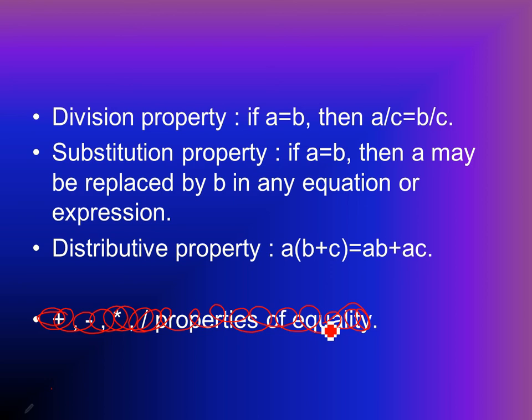Pretty good. On the last thing, all it was saying is if you're just adding, subtracting, multiplying, or dividing, not on both sides of the equal sign, but just on one side, like if you're combining like terms, then you're just using addition or subtraction or multiplication or division. You're not using a property really. Well, it is a property, it's just the addition property, not the addition property of equality. So division property, and again, remember this should say of equality.